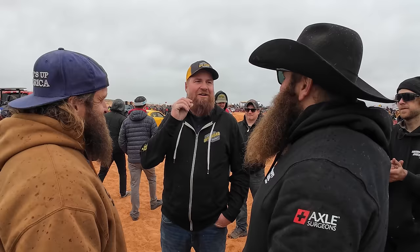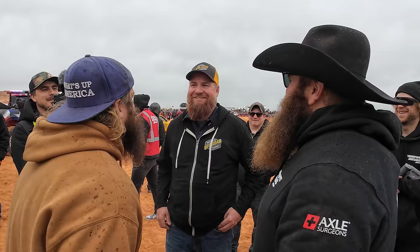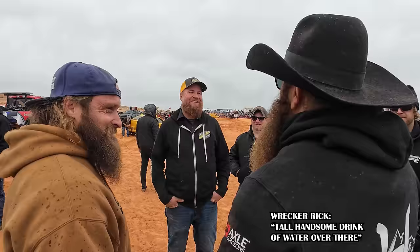People are like, who's Rick? Who's Rick? And I'm like, oh, well, that's his truck right there. Which one? Well, you see the world's largest off-road wrecker? It's the one just a little bit bigger than it. I heard it. I was walking by. It's a little bit bigger. Like tall, handsome drink of water over there. That's what I should say. Yeah. Both accurate.